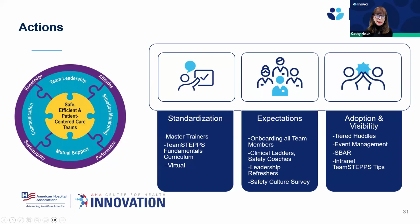We also created expectations. And so in addition to onboarding, we have certain programs that require that there's evidence that the TeamSTEPPS training has been completed. So for example, through our clinical ladders and other advancement programs, team members who are going through the steps for those different programs have to show evidence that they have completed a recent TeamSTEPPS training program. All of our safety coaches are TeamSTEPPS trained so that they, again, can role model the way. So even though they may have had it in onboarding a few years ago, we want to make sure that they're all up to speed on that.